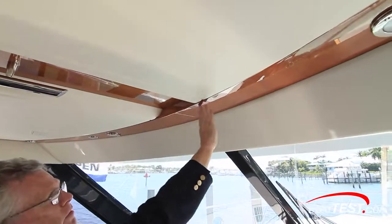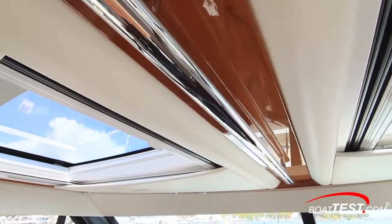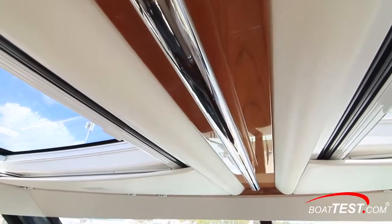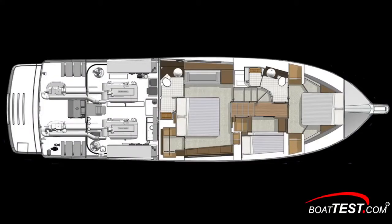There's attractive wood accenting the LED lighting, and notice the stainless steel grab rail running the length of the overhead, an essential characteristic of any true cruising boat. Now let's take a look at her accommodations down below, where we have a 3-stateroom, 2-head layout.